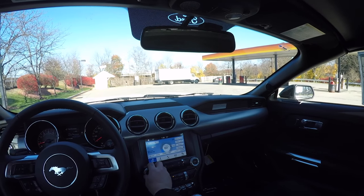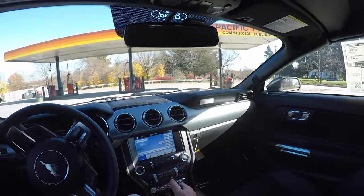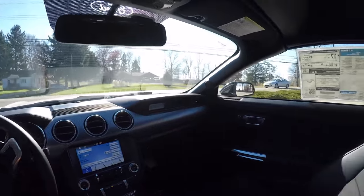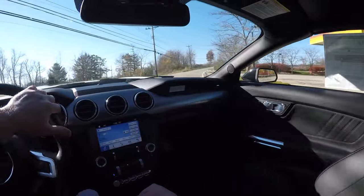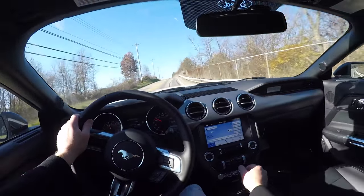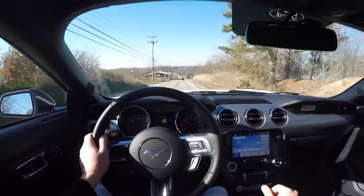The temperature down even more. Can't believe it's this warm on November 18th in Pittsburgh, Pennsylvania. Oh, a little jump there.